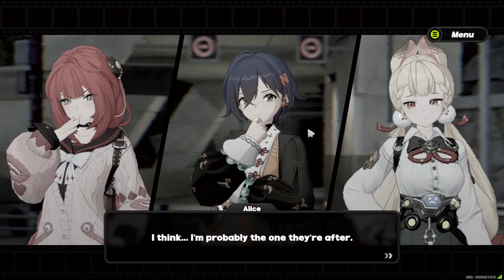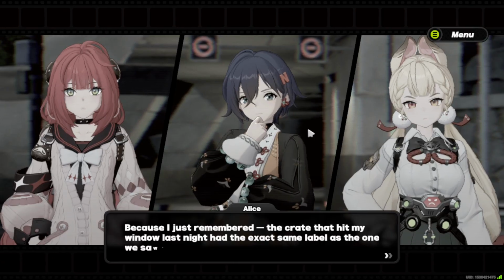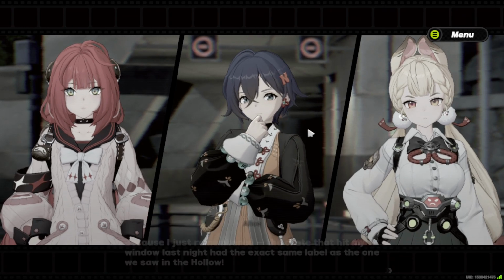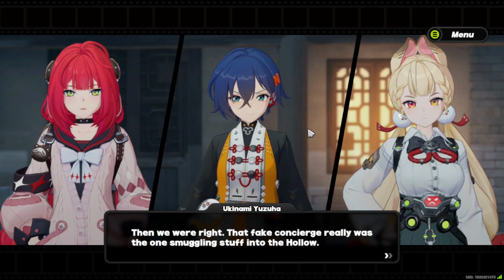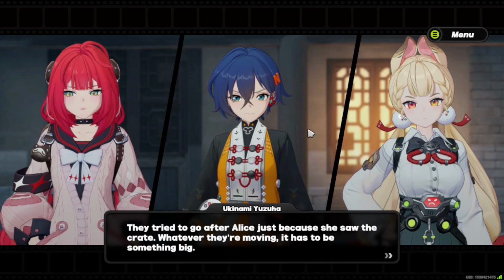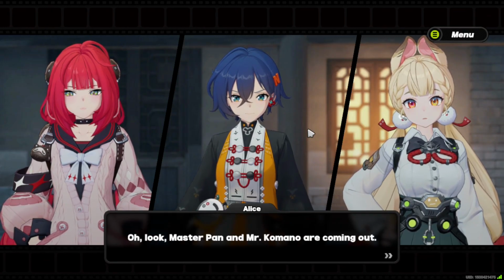I think I'm probably the one they're after. How come? Because I just remembered. The crate that hit my window last night had the exact same label as the one we saw in the hollow. Then we were right. That fake concierge really was the one smuggling stuff into the hollow. They tried to go after Alice just because she saw the crate. Whatever they're moving, it has to be something big. Oh, look! Master Pan and Mr. Komano are coming out.